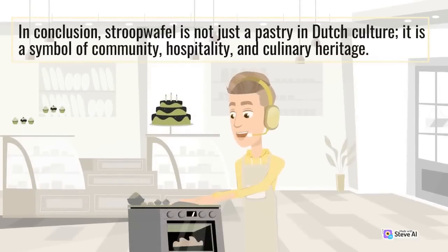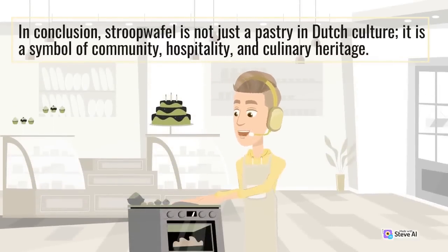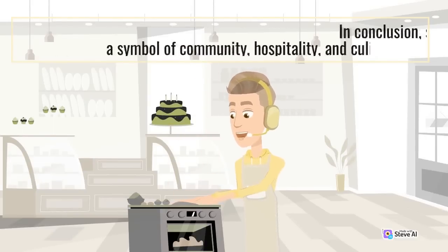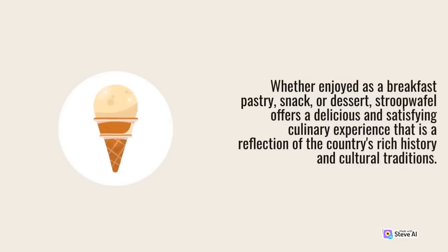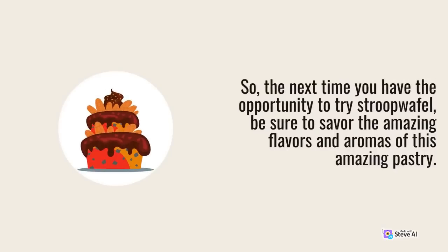In conclusion, stroopwafel is not just a pastry in Dutch culture, it is a symbol of community, hospitality, and culinary heritage. Whether enjoyed as a breakfast pastry, snack, or dessert, stroopwafel offers a delicious and satisfying culinary experience that is a reflection of the country's rich history and cultural traditions. So, the next time you have the opportunity to try stroopwafel, be sure to savor the amazing flavors and aromas of this amazing pastry.